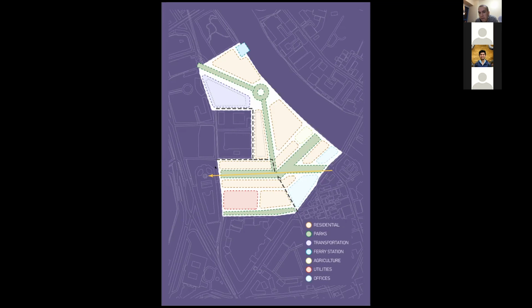So these areas are actually similar to Avenida, what you cited as an example. So we wanted all the spaces here to be also commercial on the lower part, so that the residential areas are elevated. Okay.